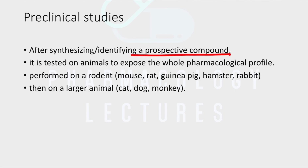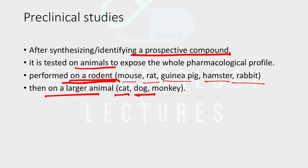After synthesizing a prospective compound, it is tested in animals for different pharmacological profiles. There are different types of animals whose physiology matches with humans, so depending upon the pharmacological activity, animals are chosen. Mostly the first activities are performed on rodents like mouse, rat, guinea pig, hamster, and rabbit, and then on larger animals like cat, dog, and monkey. This can be asked in your examinations: which different kinds of animals are used for experimentation.